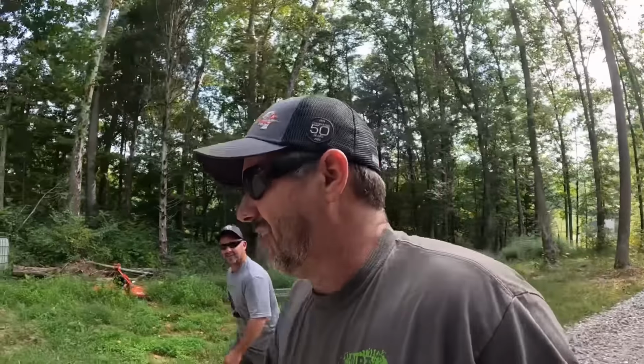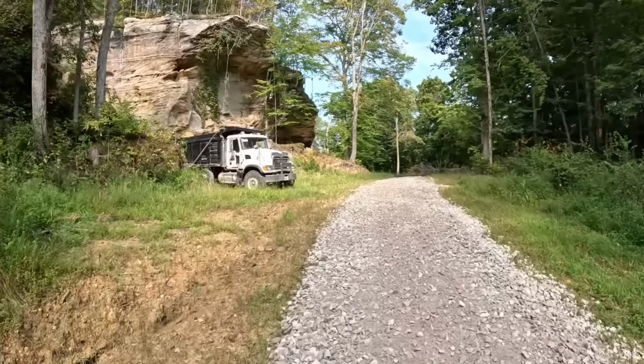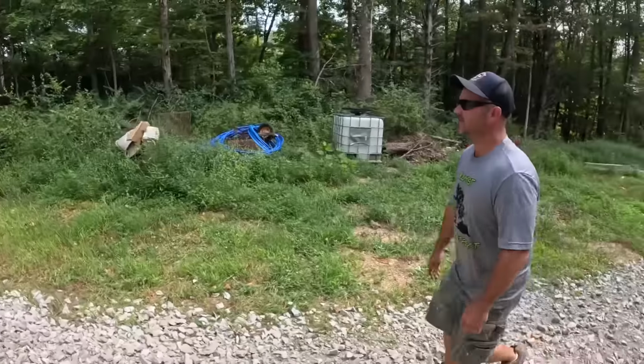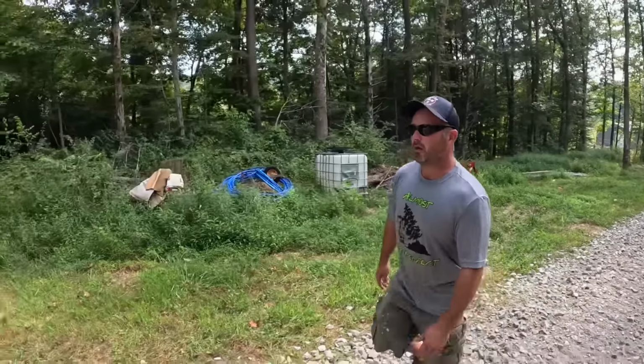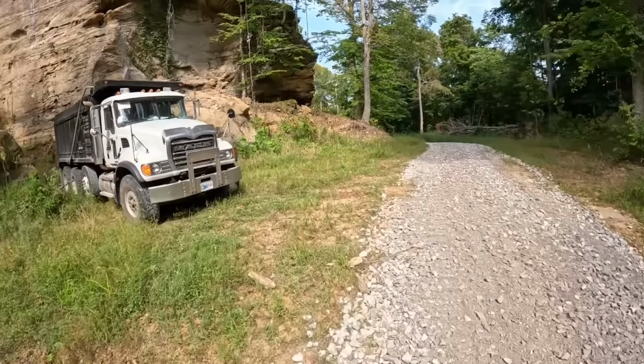Oh, shoot. Still don't know if it's a good idea to show Captain Cleveland that or not, but yeah. We did. All right. Think your roller will make it up the hill? You know, I don't even know if that smooth drum roller would make it up that hill. It's pretty steep. It looks good, though. All right. We're heading to Derby.